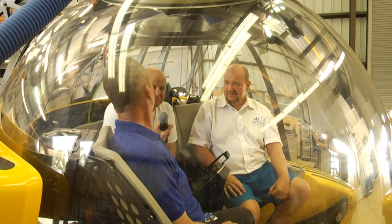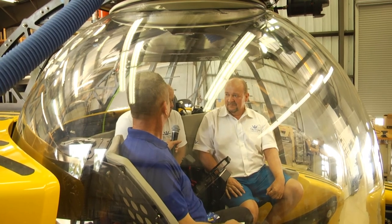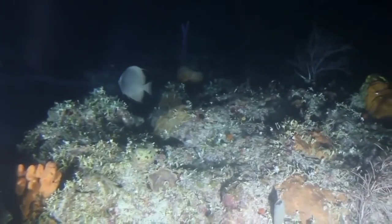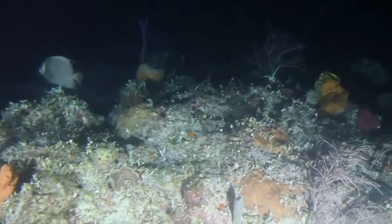What are the best locations for going underwater? Some of the best diving I've done is up through Papua New Guinea and the Solomon Islands with one of these submersibles. It was absolutely fantastic. Any place a little closer to home here? We dove off the Bahamas, and it is fantastic out there also.